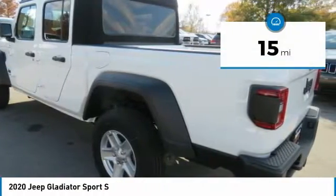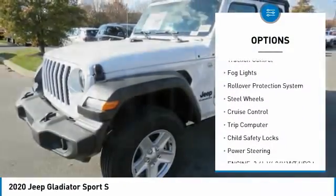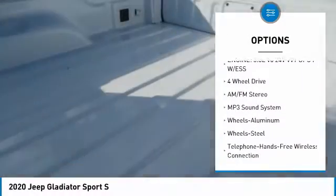This vehicle has less than 100 miles. Here are some of this vehicle's great options: towing package, aluminum wheels, traction control, fog lights, rollover protection system, steel wheels, cruise control, trip computer, child safety locks, power steering.